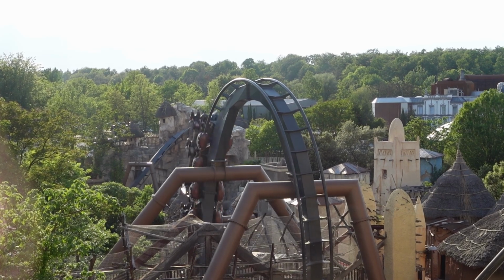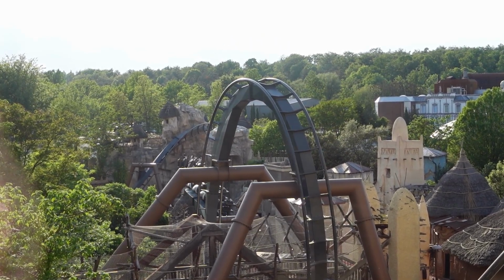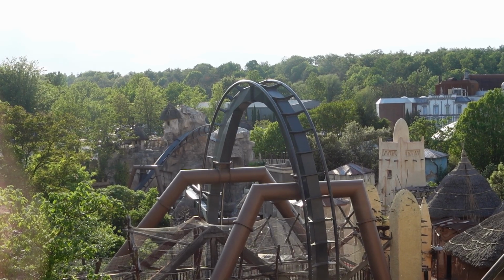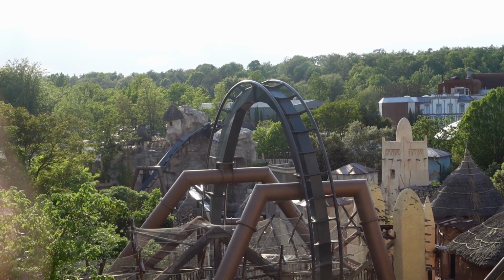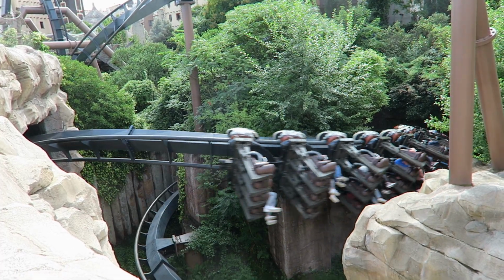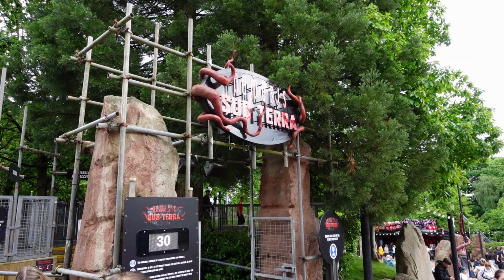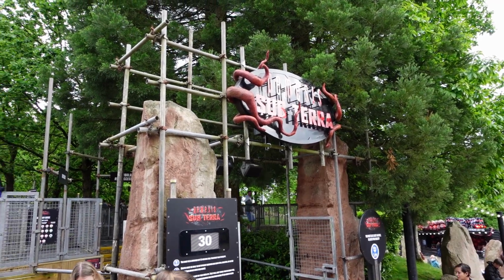I personally think Phantasialand's Black Mamba is closer to Nemesis in theory. This is another B&M invert with a heavy use of underground trenches. The layout is more conventional, but the visuals are on par with Nemesis, and I think it offers good forces too. Alton Towers also opened Nemesis Subterra in 2012.